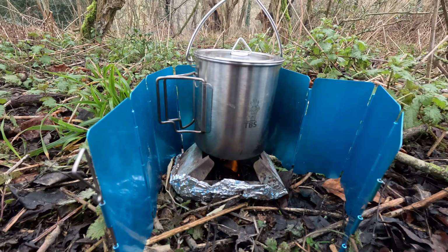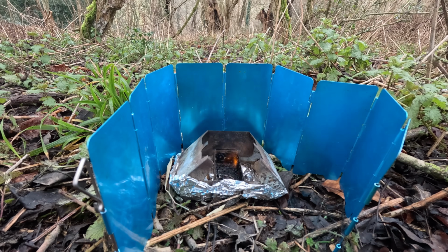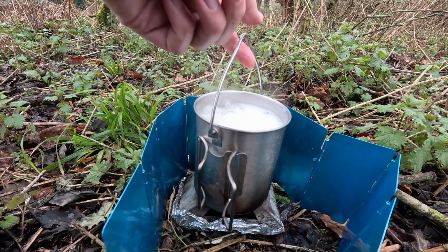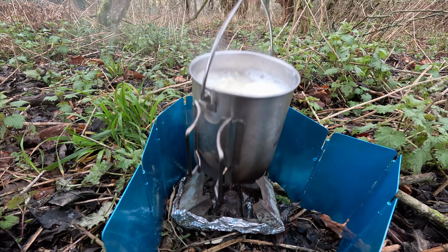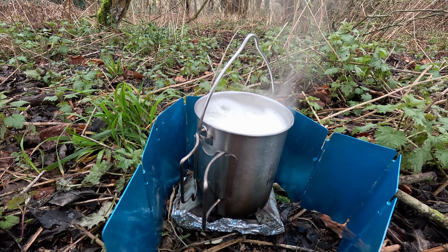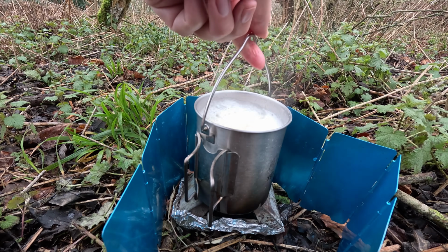That first batch of fuel is spluttering out, not unlike my YouTube career. Quite handy having this bail handle. That's basically the temperature control of this very primitive stove. If it is starting to boil over a bit, you just lift it up. Of course, a bigger pan would solve this problem of it boiling over, but I was trying to go for a compact, lightweight setup again.